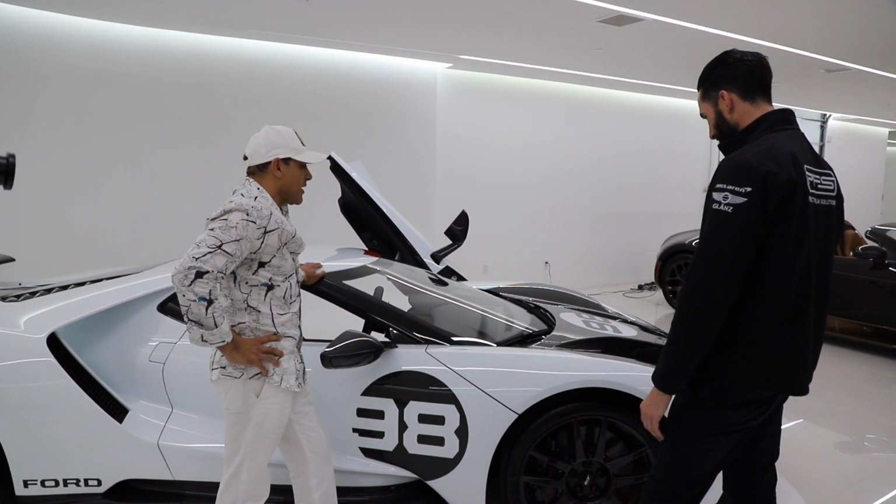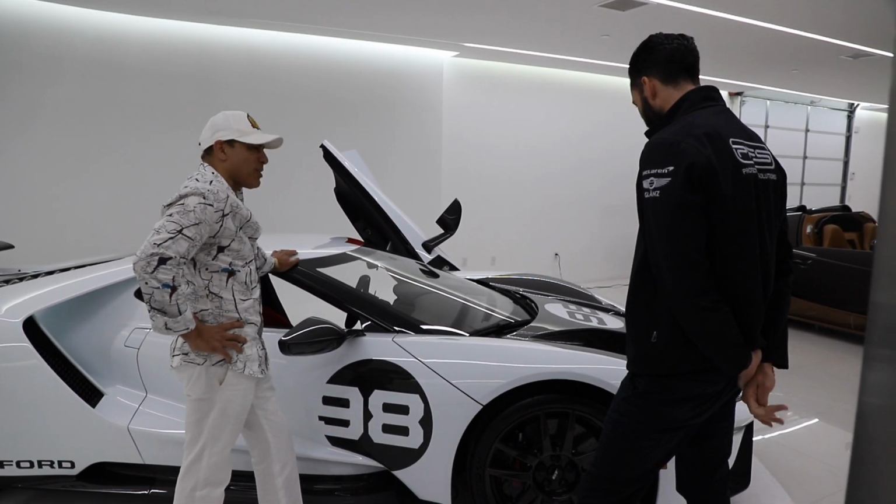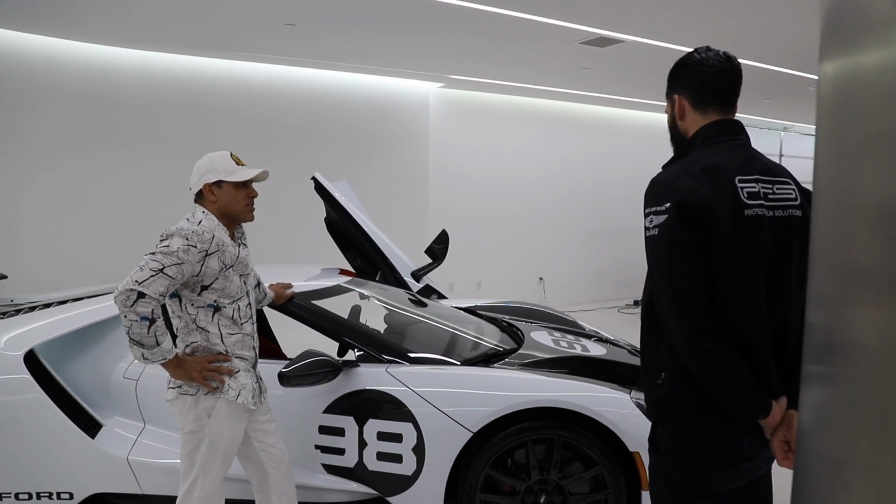Well, I was just wondering, what does it take, 7 or 8 days to wrap this car? And it costs so much money. Yes. Because I wrap my other cars, it's like 4 or 5 grand. This is almost 3 times the amount.